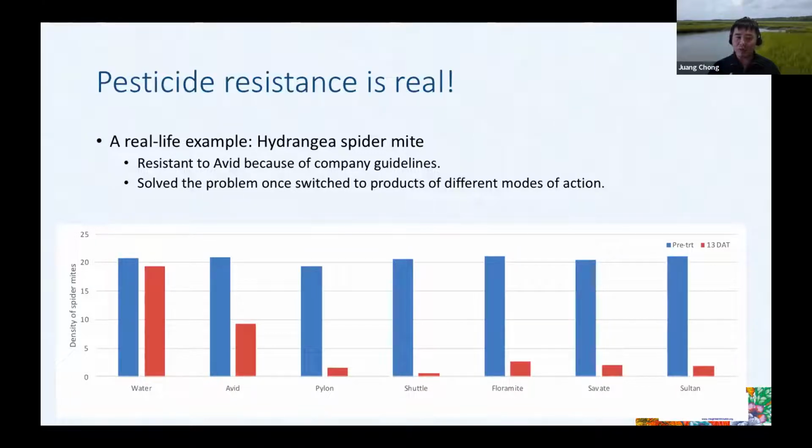And with Avid, what I'm seeing is that, well, yeah, sure, it is reduced, but not as much as I would expect. And if I look at data from all the other miticides, for example Pylon or Sultan or Sanmite and Floramite, all of these really keep the mite population down quite a bit. So based on this kind of data, I can suggest that resistance may be a problem.